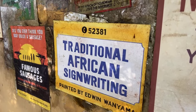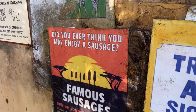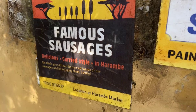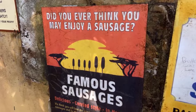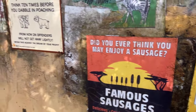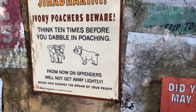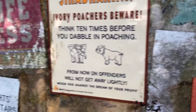So traditional African songwriting. Do you ever think you may enjoy a sausage? Famous sausages, delicious, curried style in Harambe. 5 stars. I like how, like, sausage, is that a sausage on a stick in the middle there? I think so. Ivory Poachers Beware, so sort of tying back to the original storyline for the Kilimanjaro Safari, which was a poaching storyline.